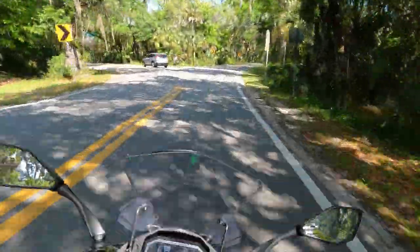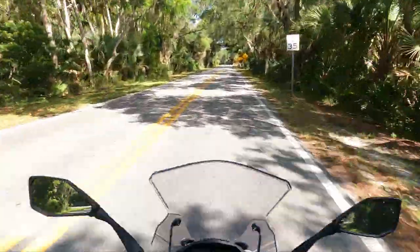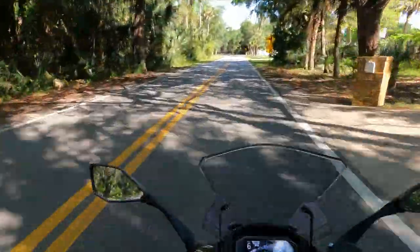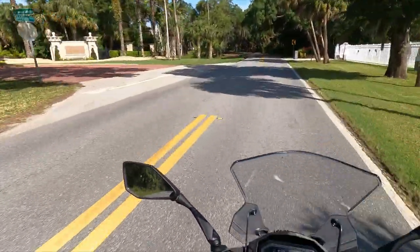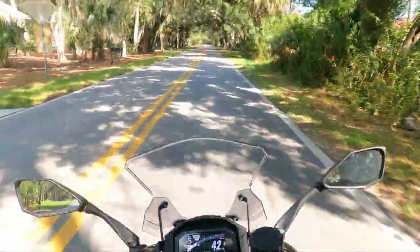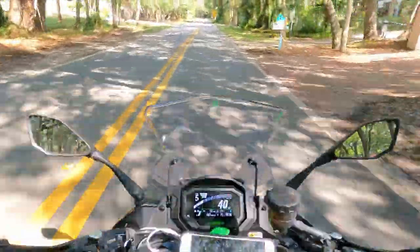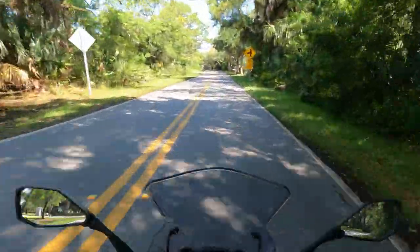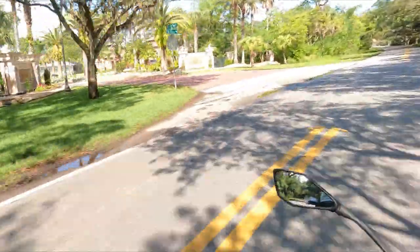All right, we finally got out of the way. Now we can maybe have a little fun and pray to God there's no cops around. Beautiful homes out here too. I don't know if I'd want to have a house with all that water sitting out front, breeding mosquitoes all year long though.